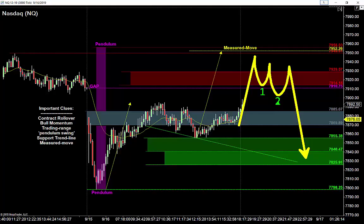Again, we know we want to sell up here. We just can't sell directly into those buyers. Give the buyers the benefit of the doubt. Let them try it once. Let them try it twice. Then we can sell it back down into that trading range.